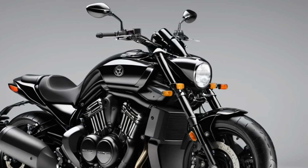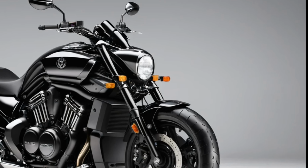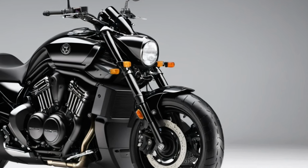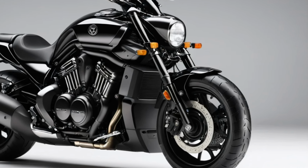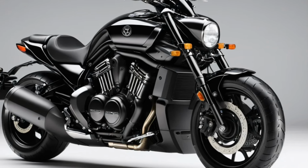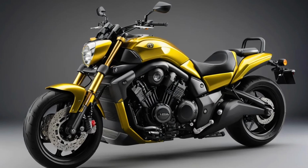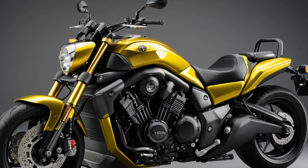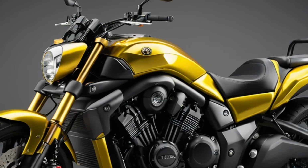The chassis remains a lightweight cast aluminum diamond-type frame, designed to keep the massive engine compact within the wheelbase. Its unique structure balances stiffness and flex to deliver responsive handling without compromising stability. The overall weight is around 683 pounds wet, massive by sport bike standards but incredibly well disguised thanks to careful weight distribution and improved ergonomics.